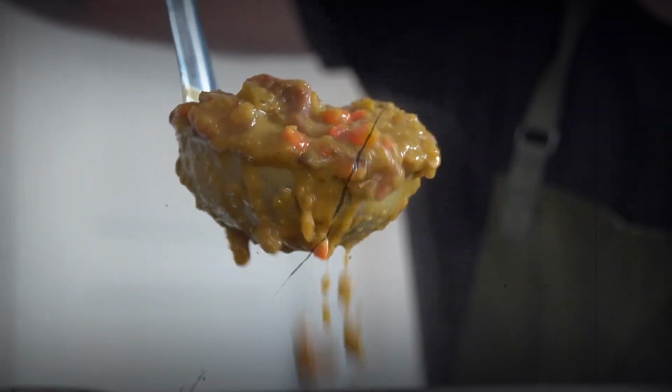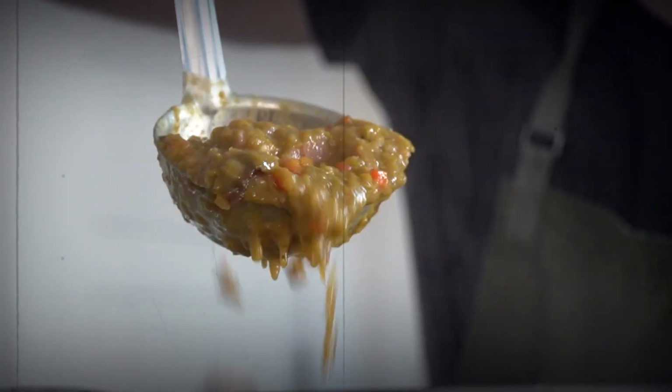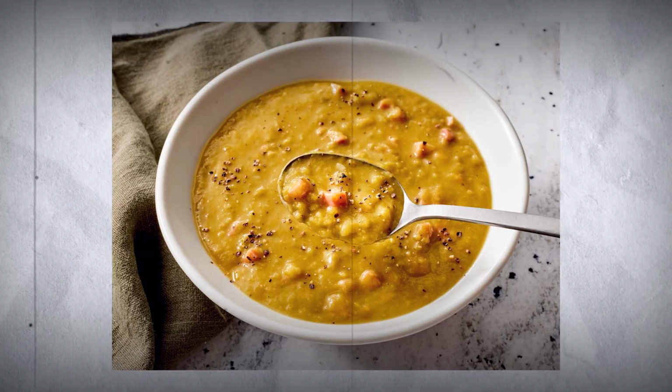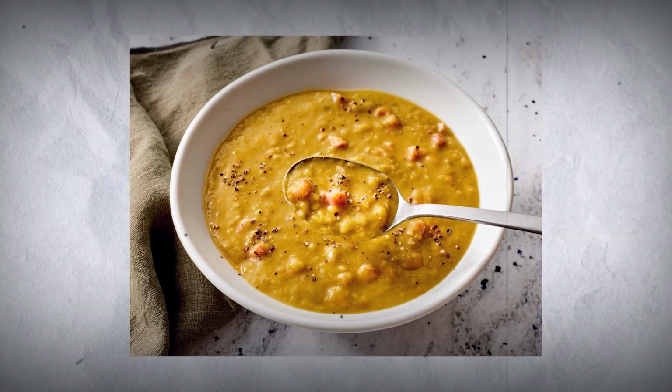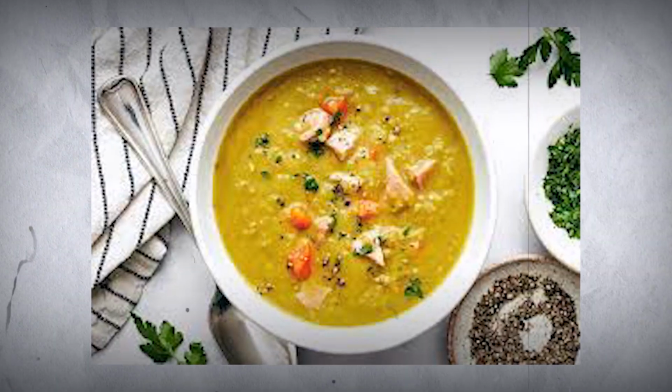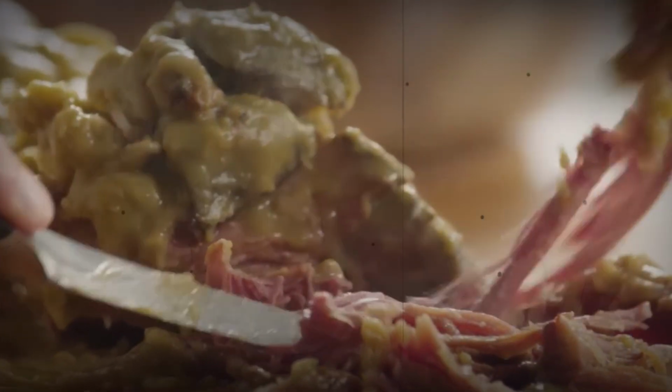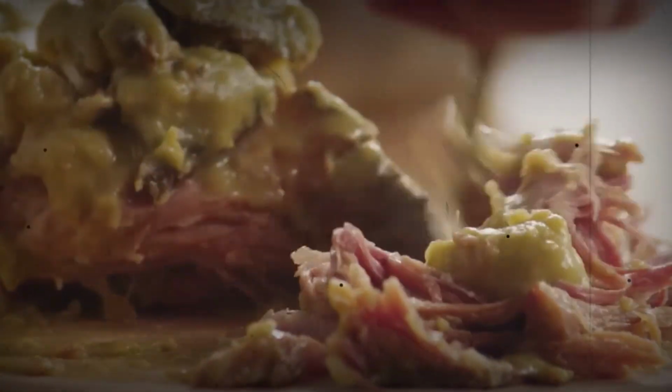Imagine a large pot on the stove, filled with dried split peas soaked overnight, and a well-used ham bone nestled in among them. Onions, carrots, and celery join the party, bringing sweetness and depth to the broth. Hours of gentle simmering coax the peas to break down, thickening the soup into a velvety texture that clings to the spoon and warms the soul.